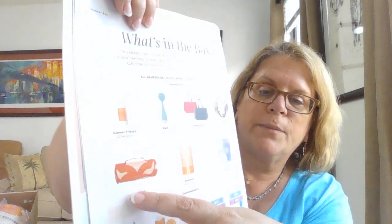I chose this beach blanket. I don't have an outdoor blanket like this, and so on the off chance, it's always nice to have it in the house. And I think this is it. Really cool colors, very giving me the summer vibes here. So I'm happy about that. Open that up.